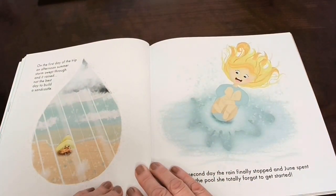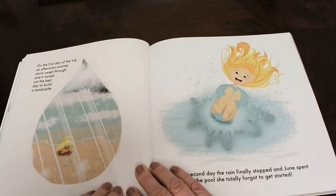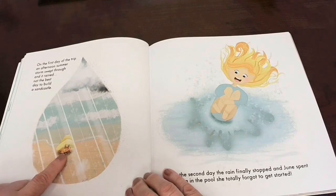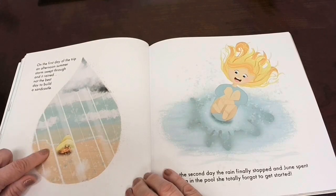On the first day of the trip, an afternoon summer storm swept through and it rained. Certainly not the best day to build a sand castle. Aw, look, there's Sandy out there in the rain.